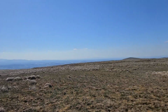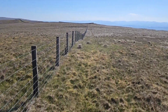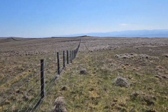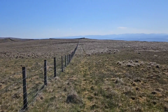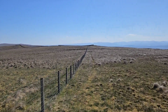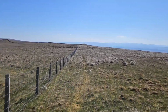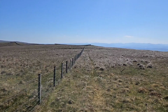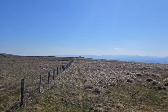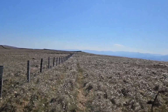And to be fair, it's been a hell of a slog, although it doesn't look much. The ground conditions make it harder than it is. I'm just glad it's been dry, because it would have been a nightmare. Right, so I'm just going to go and chill out the wind for a bit by that wall and take in the views.